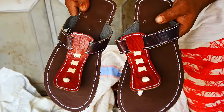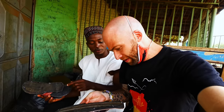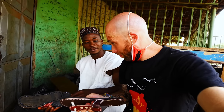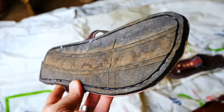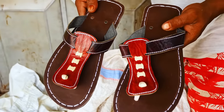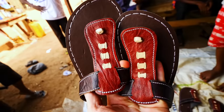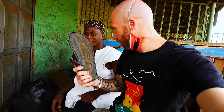Yeah. Incredible. And they do a kind of recycling. So okay, the base of the shoe is made from old car tires. No way. Yeah, look at this, guys. So the car tire is the sole, and this area is all leather. Beautiful. I like the mix of colors too. And it's very traditional here in Tamale, right? Obviously, yeah. Because it's made here, everybody wears sandals.